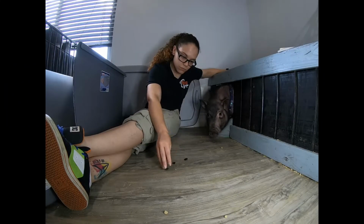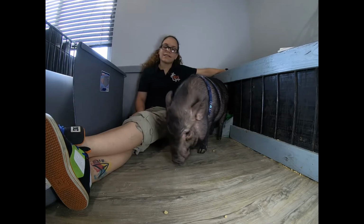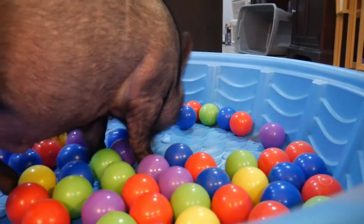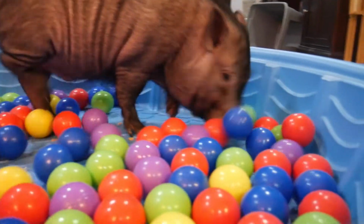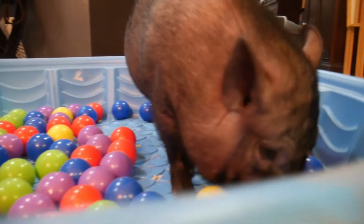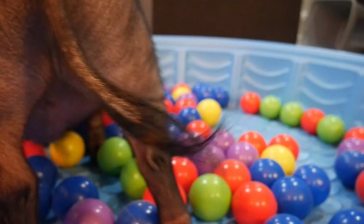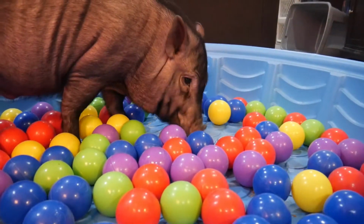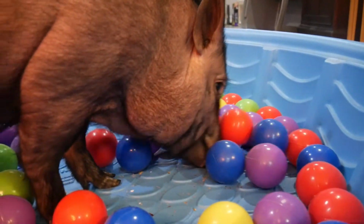The last thing I wanted to talk to you guys about is mental stimulation. Now, these guys are among the most intelligent animals on the planet, up there with elephants and dolphins, and it's very, very important that you stimulate them both mentally and emotionally and keep them busy. Things like this ball pit where they have to root around through the different balls to get different treats is something simple that uses a natural behavior that they already have and stimulates their mind and gives them something to do so they don't get so bored, and it helps with keeping your pig less destructive inside your home.